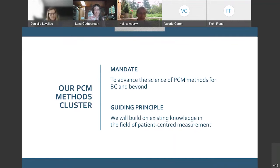One of our guiding principles that is important to keep in mind, of course, it's a guiding principle for all scientific advancement, but it's actually really important here because there's decades of scientific work that has been done on patient-centered measurement methods, many decades. And we wanted to make sure that we're not going to reinvent the wheel, but that we build on existing knowledge in the field of patient-centered measurement, particularly contributing from a patient-oriented research point of view, addressing the concern that much of what's been done under the umbrella of patient-centered measurement has been critiqued as not actually being framed from a patient-oriented point of view or being done with appropriate patient engagement.